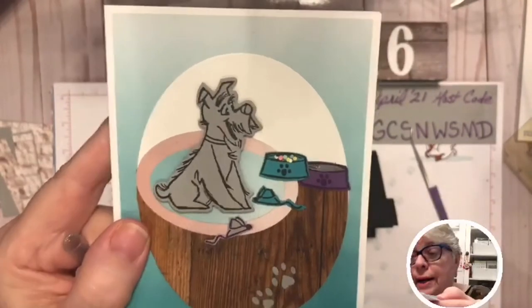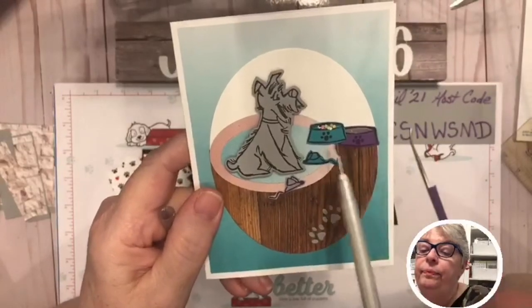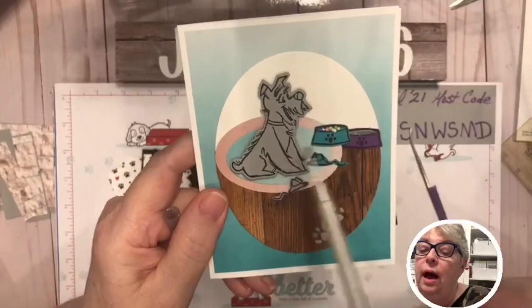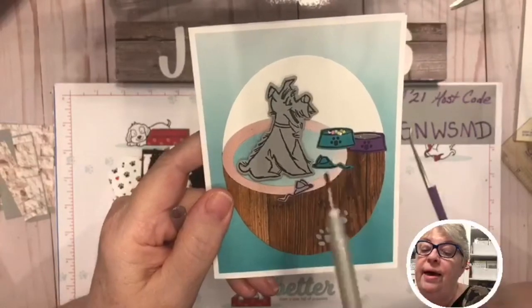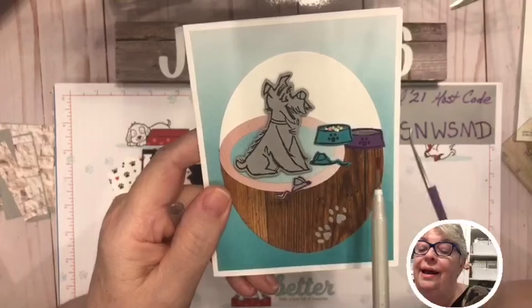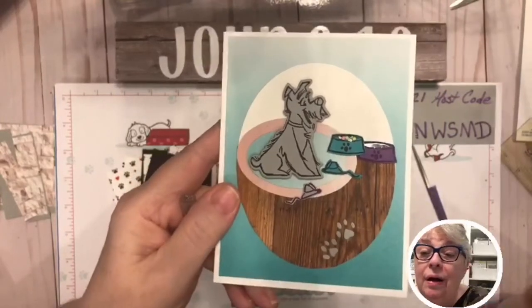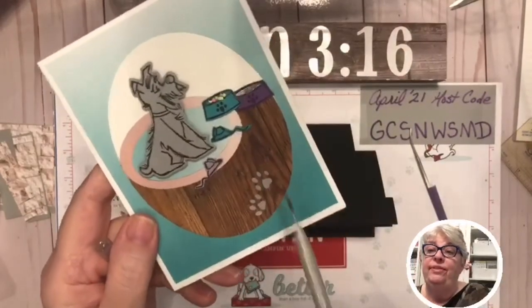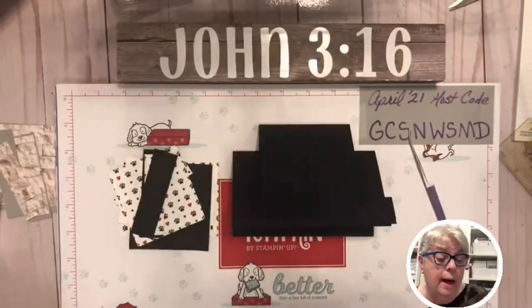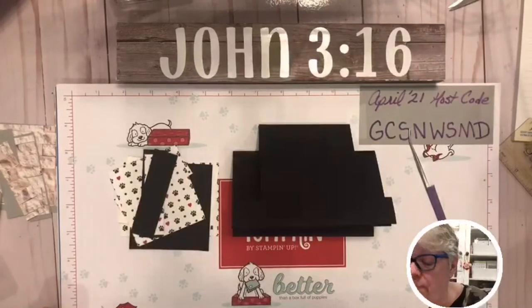So the challenge was to use the gray color, the teal color, and the purple color. And this is Bermuda Bay, and this is, I want to say Smoky Slate, and this, I think, is Gorgeous Grape. I could be wrong, but y'all, it's close. And this is his floor, and these are his little puppy feet that he put on. So that was a really fun challenge, a really fun card to make.